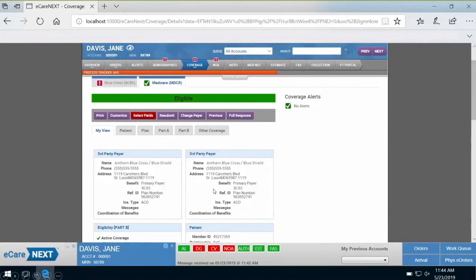We receive the Medicare response and it shows active. However, in this case, the patient has a third-party liability or TPL plan from Blue Cross Blue Shield. We can see where the response very clearly says third-party payer and identifies the payer. Experian will automatically send a response to Blue Cross Blue Shield to give us the correct information.